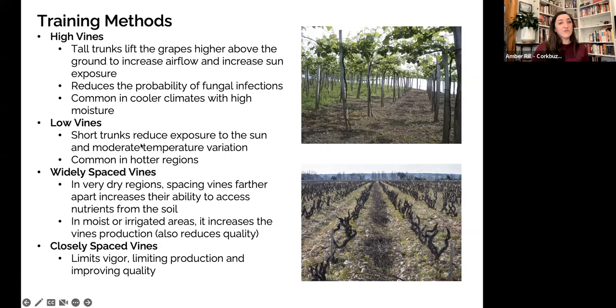So these lower vines have shorter trunks. They help reduce exposure to the sun. They moderate temperature variation. They are common in hotter regions because, as I mentioned, the shoots kind of grow over and protect the grapes that are inside, almost like an umbrella. So this helps shade the grape. They help protect them from sunburn. You don't really have issues in a lot of these warmer, hotter regions with fungal pressure, disease, and moisture. So it's common to grow the grapes in this manner.